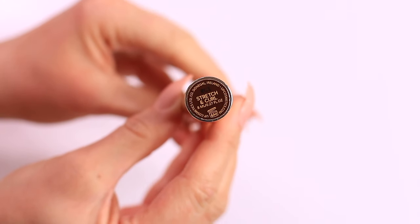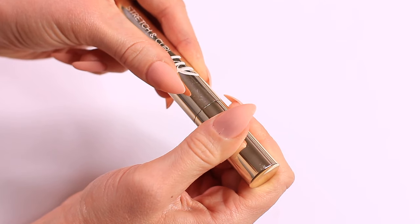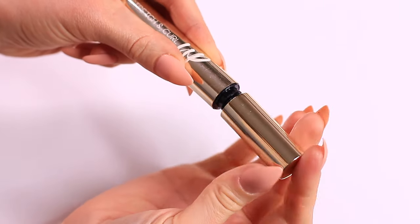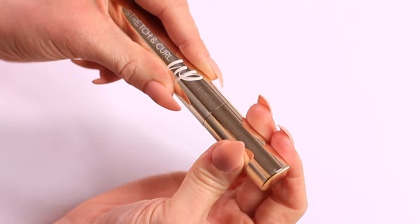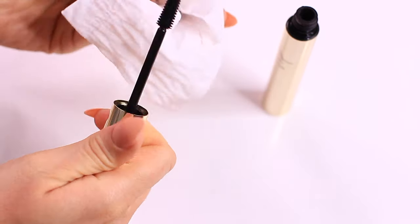Every product has a little number on it to tell you how long it's going to last. Once that first little pop of the cap happens, that just means that the timer has started. So in order to get the best out of your mascara, which is only going to last you about 6 months, what you want to do is clean down the wand on a regular basis.